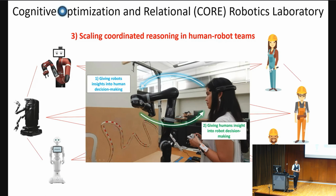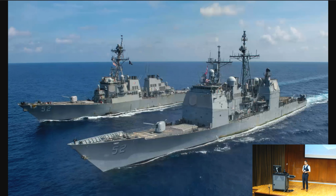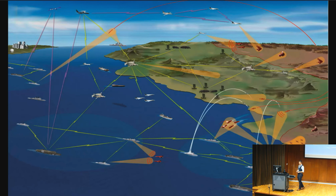So lastly, I want to scale to human-machine teaming and how heterogeneous teams of humans and robots can work together at scale and have the robots learn to do the coordination. So let's return to this anti-ship missile defense problem. It's actually way worse because you're not just going to have a cruiser hanging out by itself. It's going to be a part of a fleet.